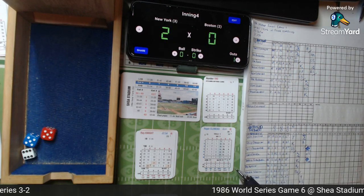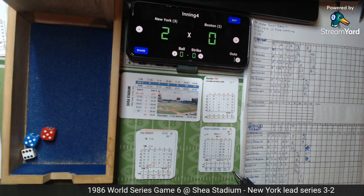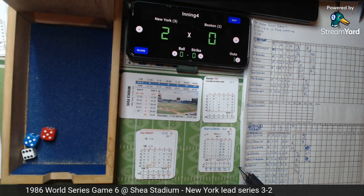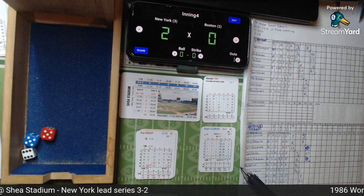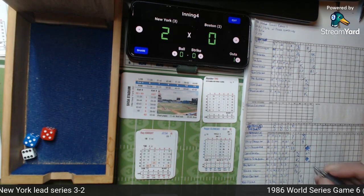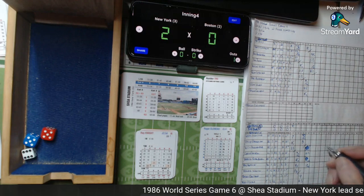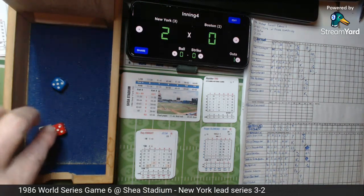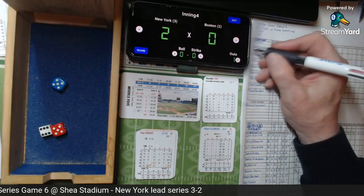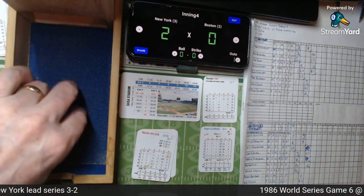.56, and Marty Barrett is a 54, so it's higher. If the roll is higher, batter is safe at first, and an error, so another error, so an E4. That is not a 6, so it's a single base error. Marty Barrett, the third error of the game by the Red Sox.